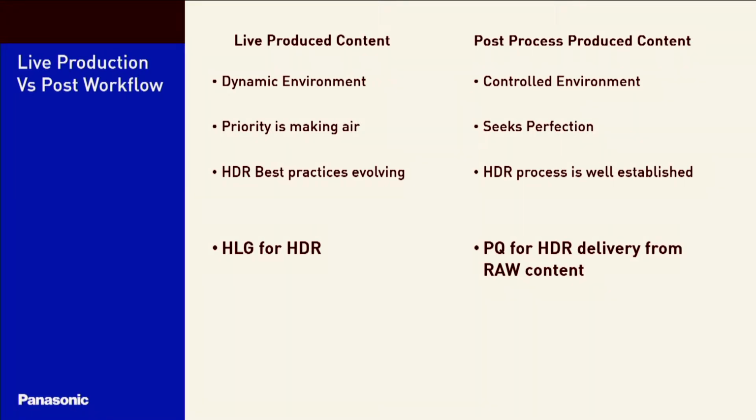Now, in a live production for sports or concerts or things like that, it's happening in the moment, and on the one hand, you may have to make some compromises to get that out in time to maintain the live production. But on the other hand, it has the excitement and the feel of a live audience usually, and really that essential time element of something that's happening right in front of you.